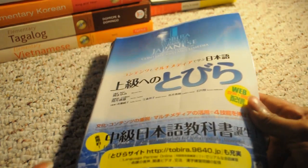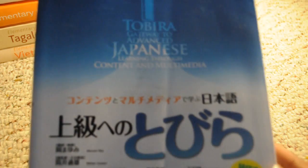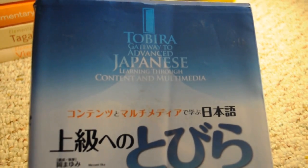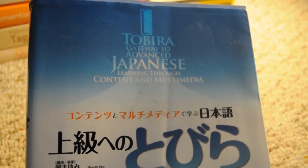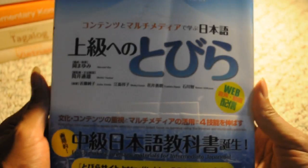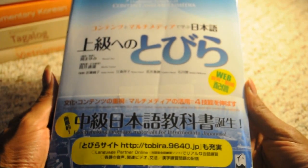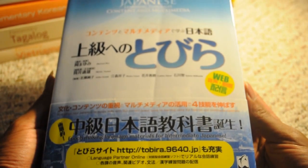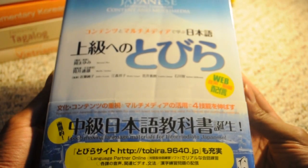So let's get started. This book, I didn't know about this series. I have a friend who studies Japanese at the university. I believe it was in Michigan, and they used this book. I think it was like a fourth year, I'm not exactly sure, but I was told that this book was very good, and I was asked if I've ever heard of it or used it, and I said no, and I was just interested.